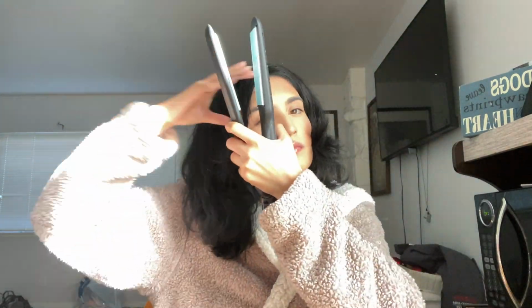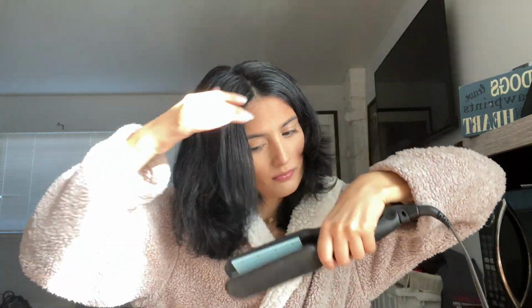So I just finished blow drying my hair, and that heat protector smells so good. So I'm gonna start straightening it. I'm gonna straighten it, but I'm gonna swoop it at the end. Okay, I'm just gonna straighten my hair, and I'm gonna come back because it's gonna take a while.